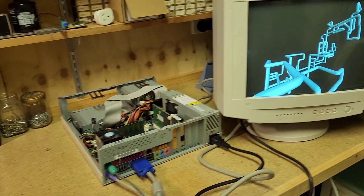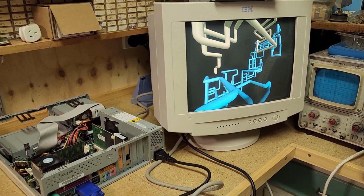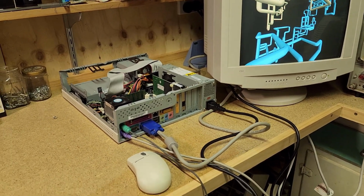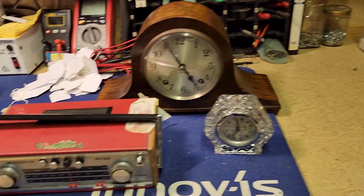Oh, look at this. Who remembers the 3D Pipes screensaver? Pretty cool, hey? So that computer's working well. I've tested those monitors, and all's good with those. Now, what was I saying? I know what it was.